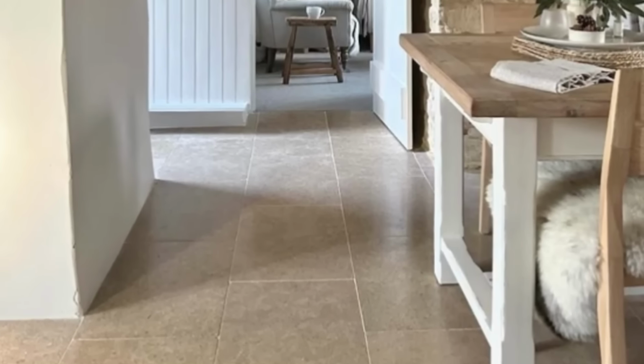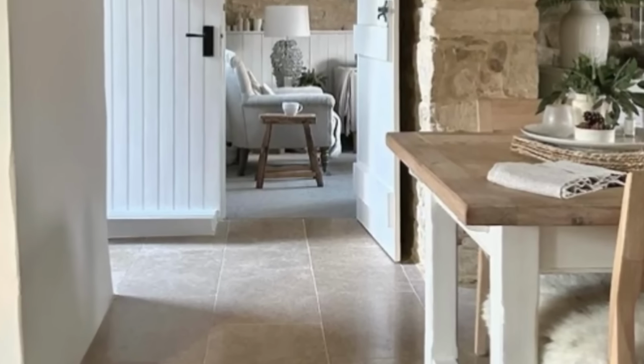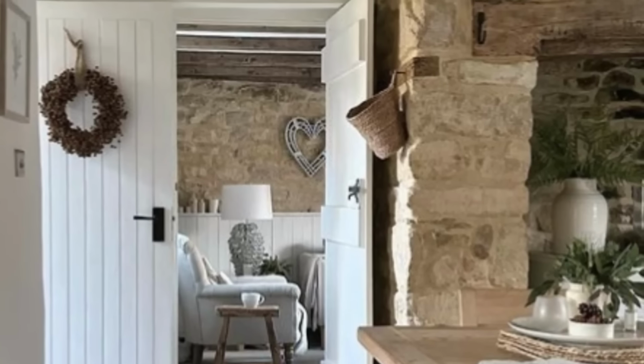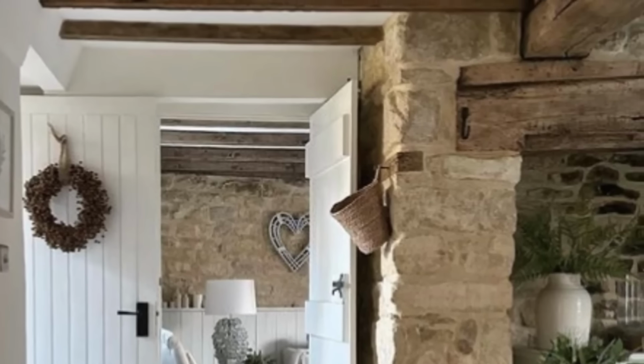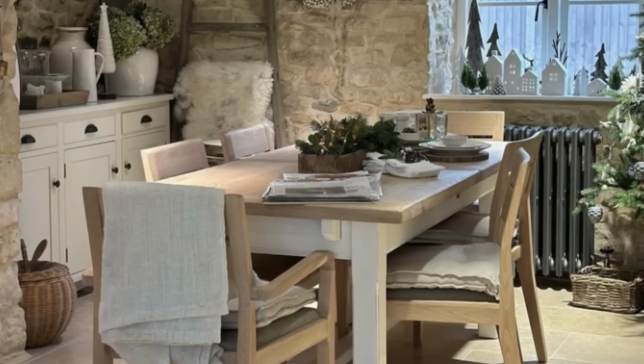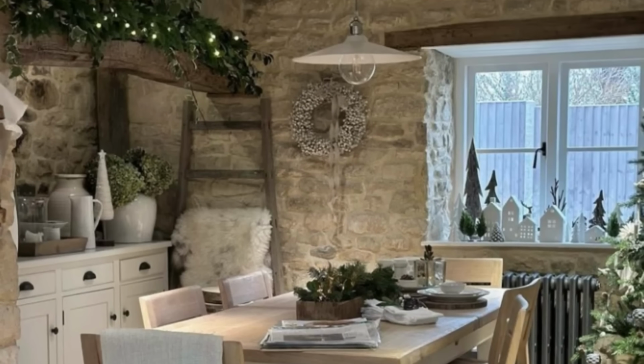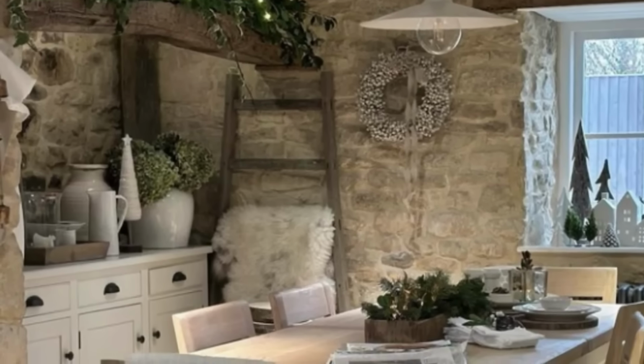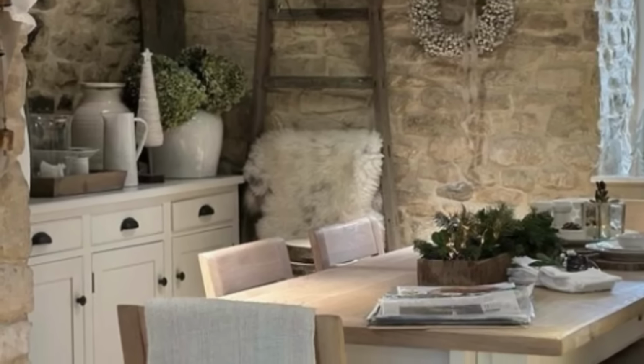9. Use rustic artwork and decor. Hang vintage artwork, landscape paintings, or rustic signs to add personality and a rustic touch to your walls. 10. Layer textures and patterns. Mix textures such as distressed wood, fur, and rough fabrics, and incorporate patterns like plaid, stripes, or floral prints to add depth and visual interest to your space.